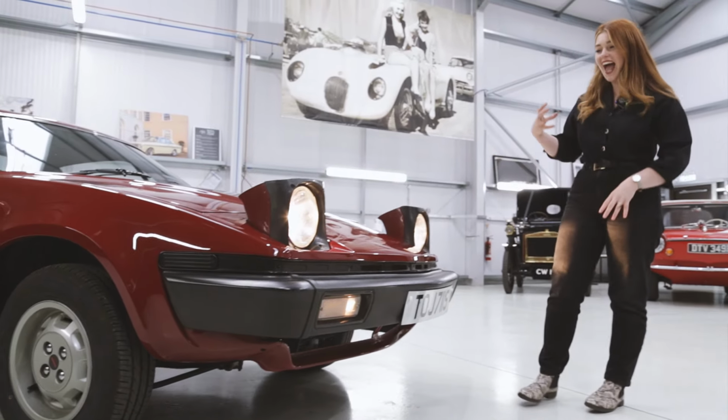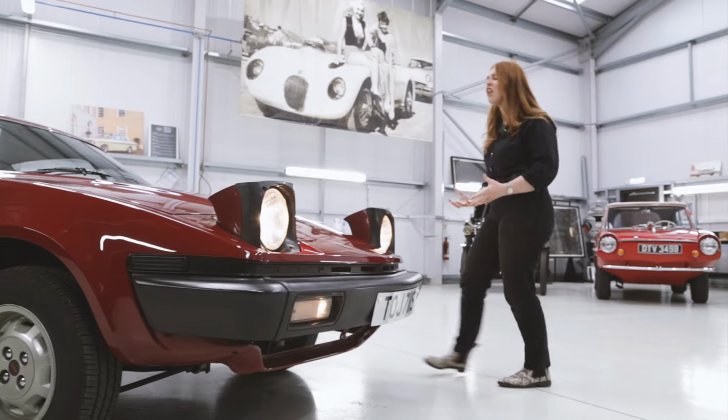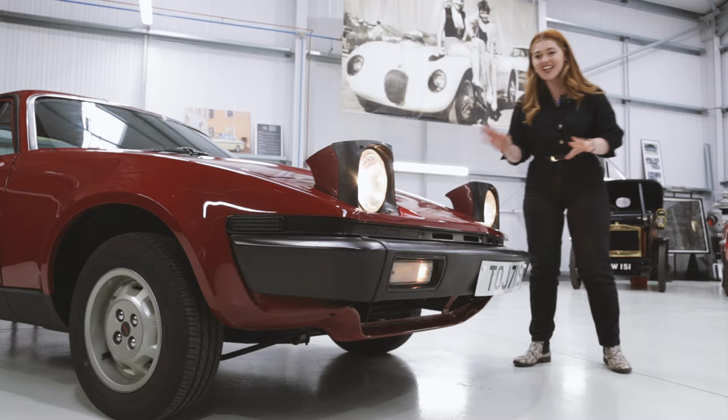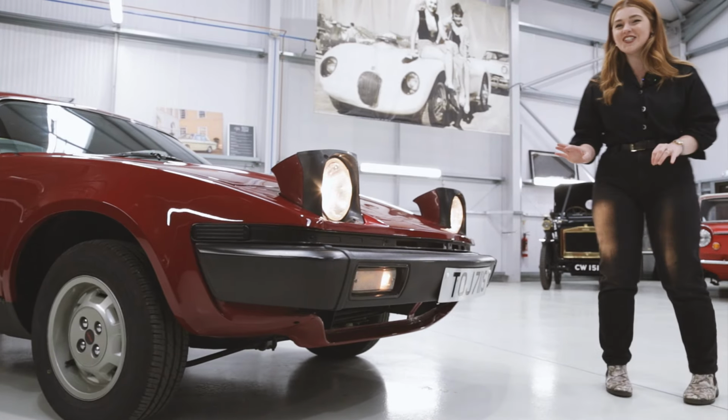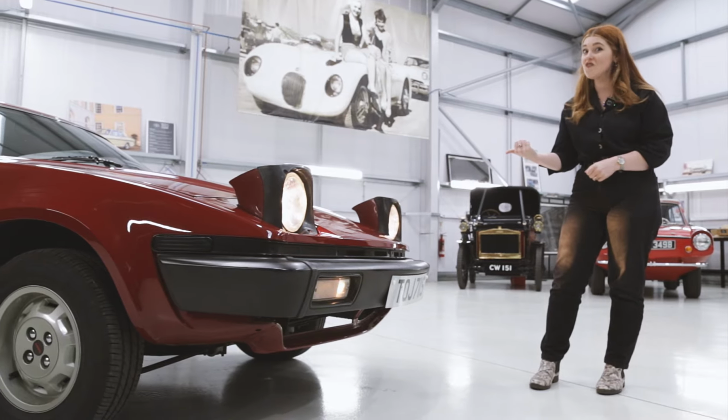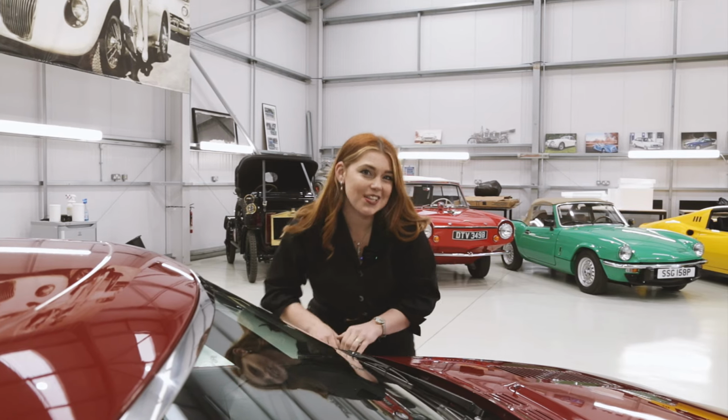I think they're quirky and cute. It kind of gives you the feel of a Ferrari, but not quite. But they are really enjoyable, and I think the look that it gives the car is quite quirky, it really is. But yeah, they're one of my favourite features of this Triumph. So let's take a look under the bonnet now.